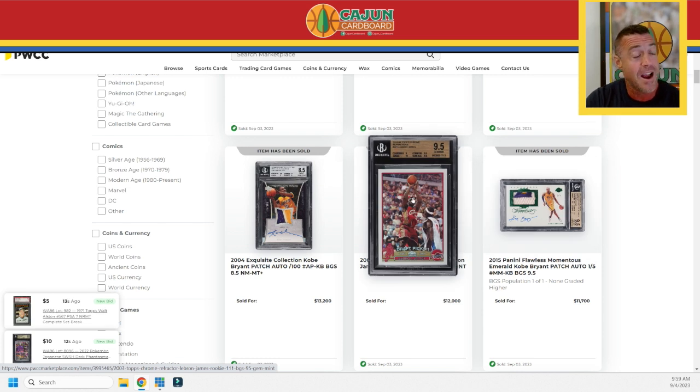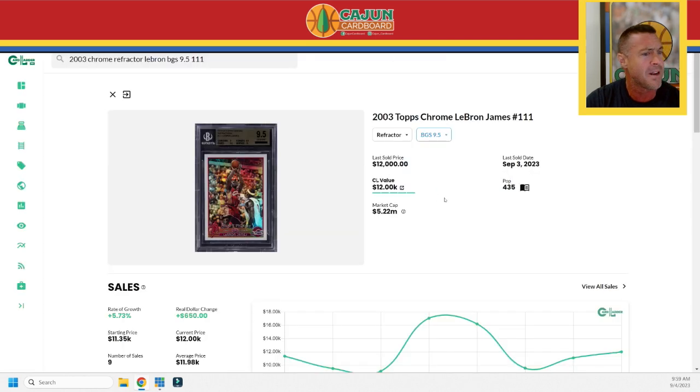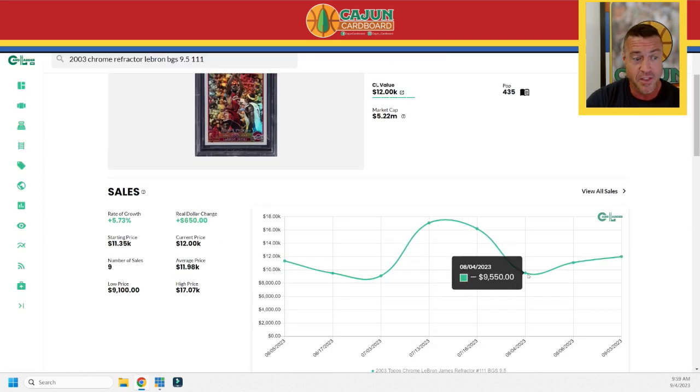2003 Topps Chrome Refractors LeBron BGS 9.5 does $12,000. I don't know if I looked that up. I did. Shockingly, this is actually up. LeBron is a player that we just do not talk about.